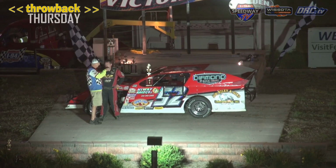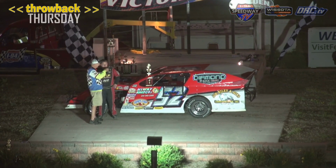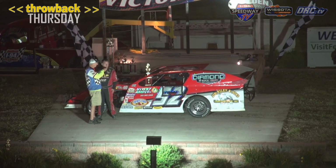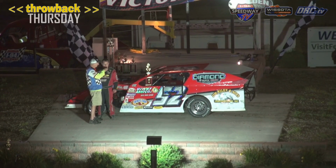Well, first things first. It was my second win. Hats off to the track prep crew. It's not been the best every night here, but tonight was awesome. I didn't think with all the rain it would be this good, but this was amazing. So I just want to say hats off to those guys for pounding this thing in tight.